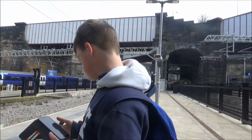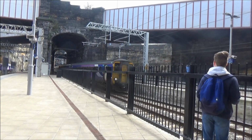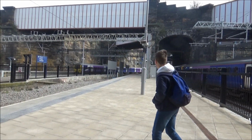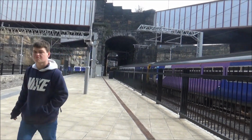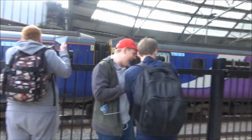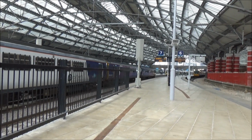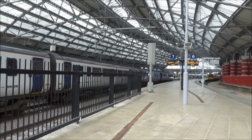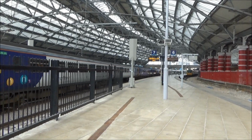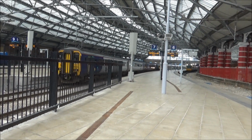As well as terminating in is going to be another 156. 156429. Another 156 pairing. 323231 going off. By 6452 from Manchester Oxford Road. As well, 429.